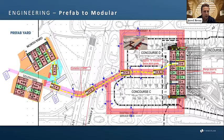And this happened in the middle of the night to not disrupt airport operations because there's no planes taking off between midnight and approximately 4 to 5 a.m. For those who might be wondering, the speed at which these move is about the walking pace of a human. So you can walk alongside this as it was moving.